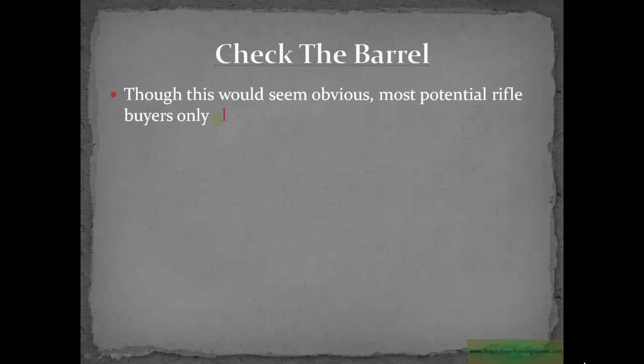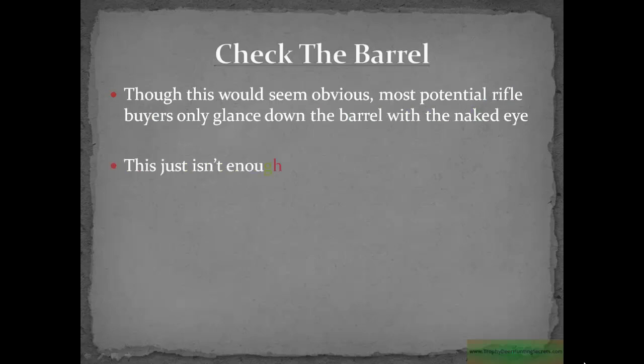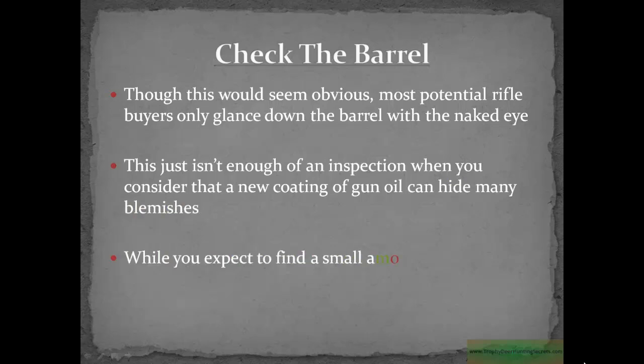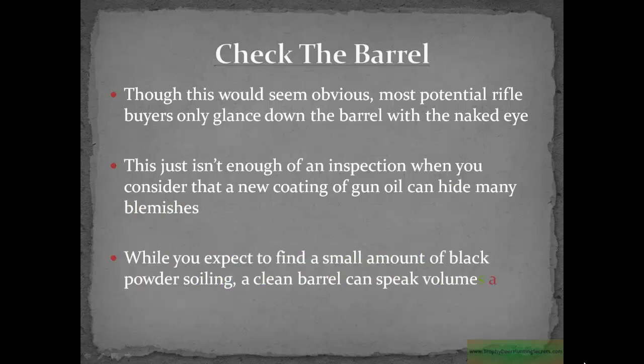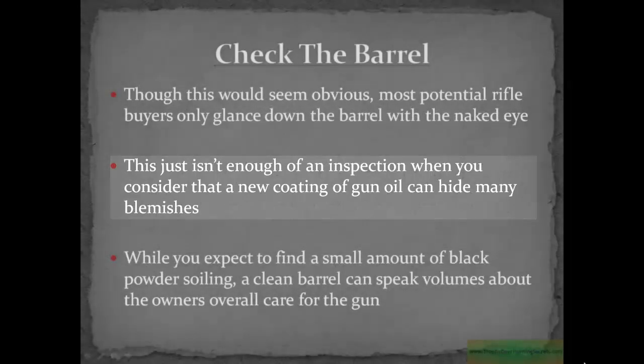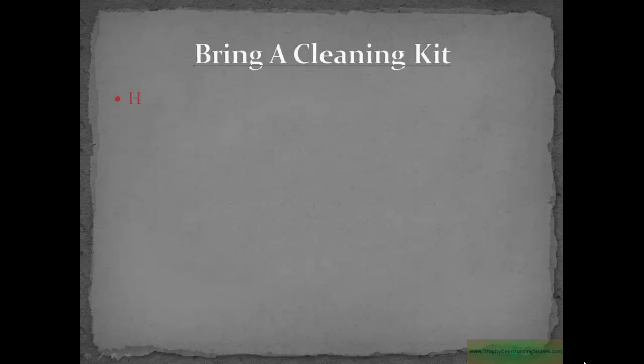Then, as obvious as it may sound, you want to make sure you check the barrel of the rifle. Most potential rifle buyers only glance down the barrel with the naked eye. This just isn't enough of an inspection when you consider that a new coating of gun oil can hide many blemishes. While you expect to find some small amounts of black powder soiling, a clean barrel can speak volumes about the owner's overall care of the gun.